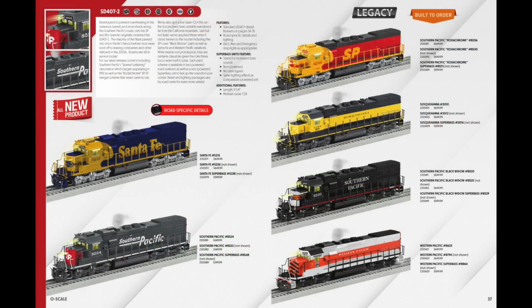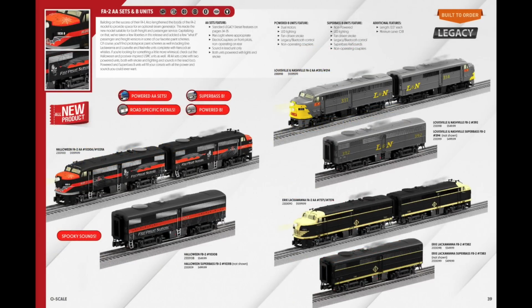Next, we skip ahead to the diesels and the SD40 T2 tunnel motors, and I ordered two of these. Both of them are the Southern Pacific Kodachrome versions. So I ordered Southern Pacific number 8256 and then number 8573, which is a super base unit. So these should be a lot of fun when they arrive. And I chose the Kodachrome tunnel motors because they look unlike anything else I have in my fleet right now. They look awesome.